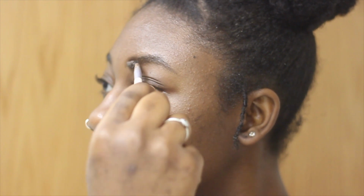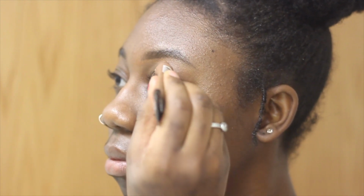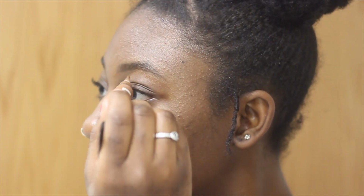So afterwards, I usually brush it back out with a spoolie just to make sure it's nicely blended, since it is a pencil, and that's something I'm not really used to having used in a while. And then right afterwards, you're gonna see me start to carve out my eyebrows with this concealer I had bought from the beauty supply store right across from Morgan. It's basically the same as LA Girl Pro Concealer, but for some reason, I guess they just don't carry that a lot in Philly. I'm not sure. But this is basically like another knockoff of a knockoff.